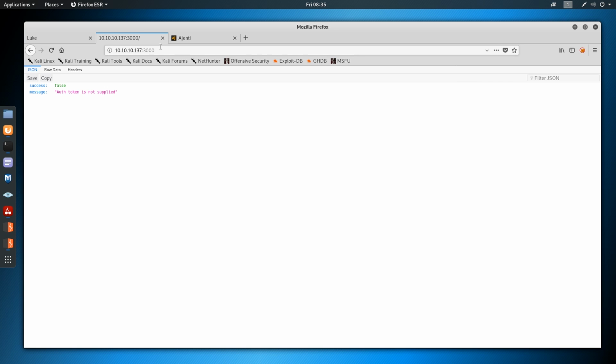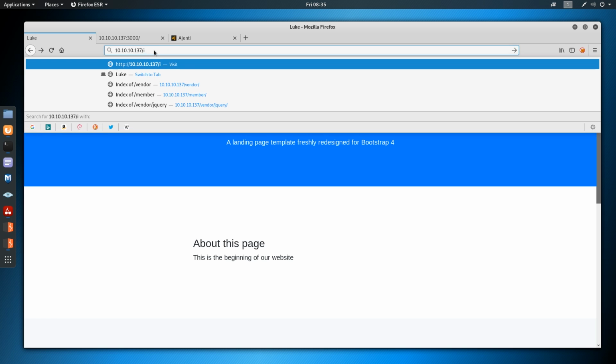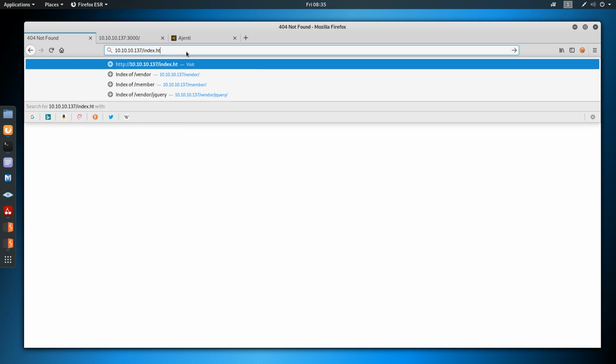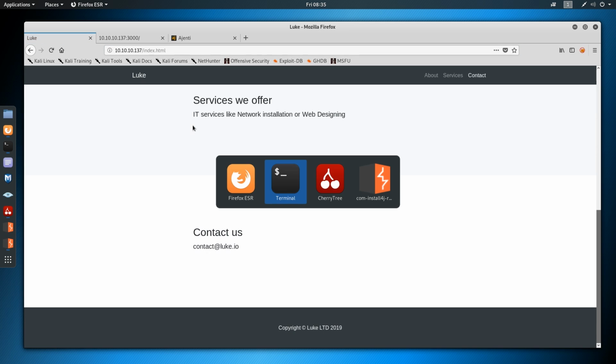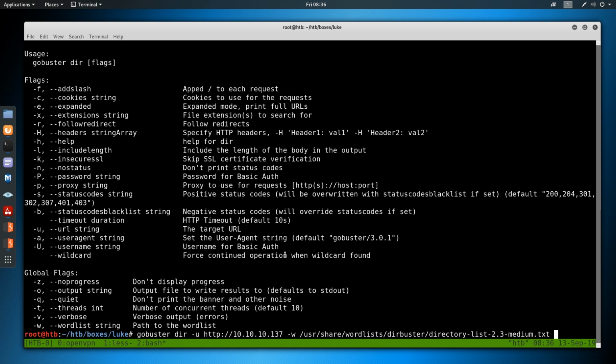Before we finish the command, let's just go back here. If we try index.php, we see it is not found. So if we do index.html, it looks like this landing page is HTML. I tried PHP because if we look at the output of nmap, we have PHP installed with Apache. So I'm also going to search for PHP scripts with -x php to search for that extension.